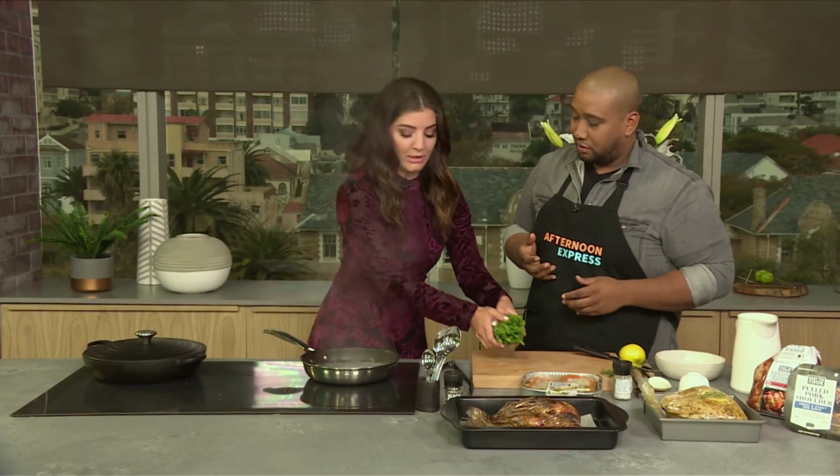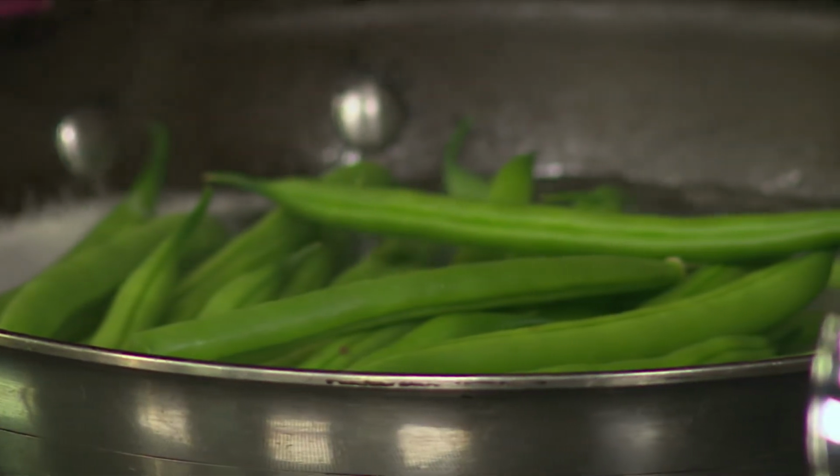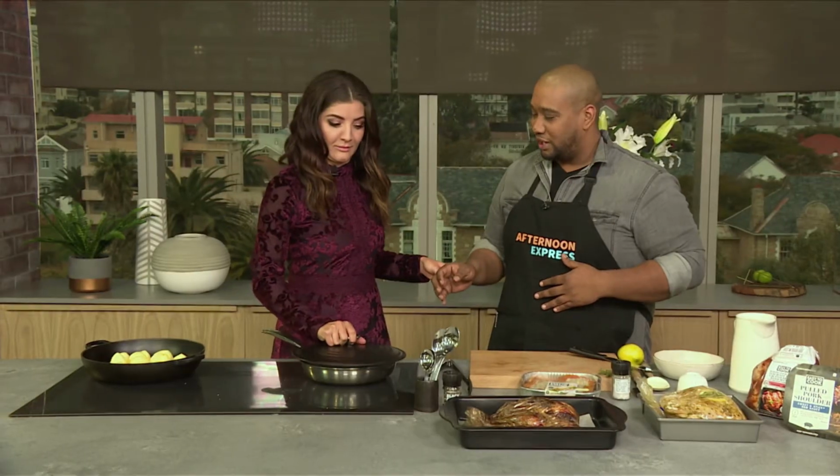I want to see if I can actually cook beans. You can pop a lid on, absolutely. Seal in all that steam, and in basically two minutes, don't overcook it. Steam them beautifully, and what's going to happen is you're locking in the green color, so they're not going to go that basic army camo green. They're going to stay vibrant and green and crunchy.